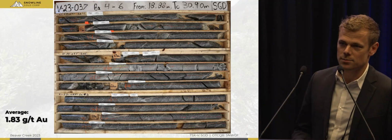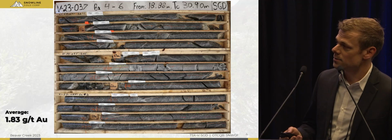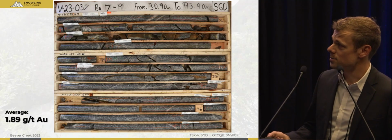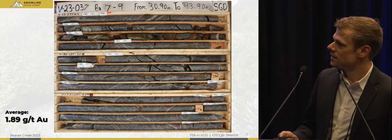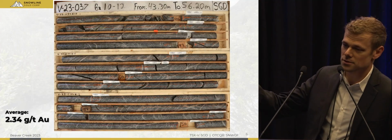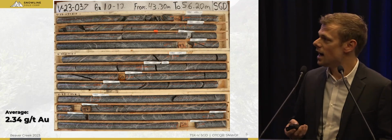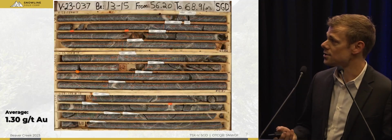And this is immediately below that. We're still in mineralization. We're down at 30 meters depth there, and the grades are picking up. You can see a few more quartz veins coming into the picture. Down below that, grades picking up, more quartz veins. We're still in mineralization. Below that, still in mineralization. And you can notice from time to time there's a little red piece of flagging tape. When our geos see visible gold in the drill core, they'll staple a piece of flagging tape to the core. So we're starting to see bits of VG show up in the mineralization.